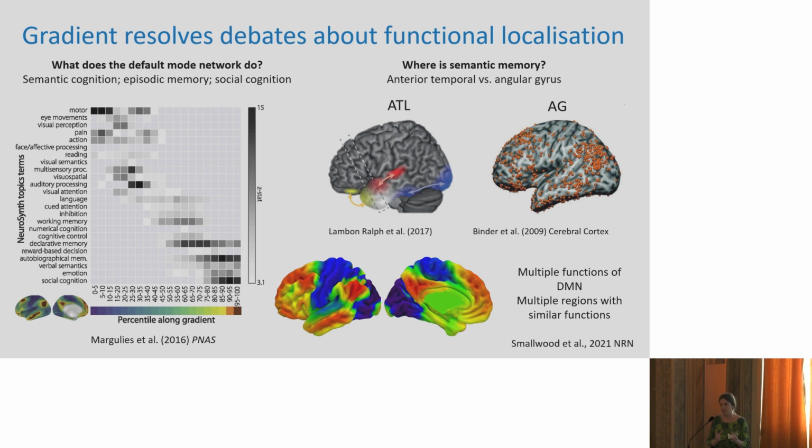And this is an old meta-analysis from Jeff Binder, a landmark study, showing that actually, in terms of where the peaks in peak responses to semantic tasks are, there's more in the angular gyrus than there are anywhere else, including the anterior temporal lobes. And of course, the principal gradient helps us to understand why there'll be lots of different brain regions which might show common responses to, for example, semantic cognition, because both of these sites and others might be very useful for integrating sensory-motor information in order to support heteromodal semantic processing. But that's not to say that these two regions will be identical in terms of their functions.